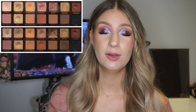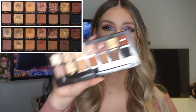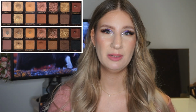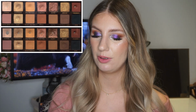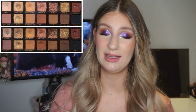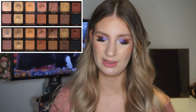So for the 3 last shades in the palette, I haven't reached for these ones too much, but the first one out of the 3 is the shade Rustic, which I have used twice. It is definitely more cool toned than this one here for an outer corner shade. And I haven't really been reaching for this one because it serves a similar purpose as Sienna, so I can only really reach for one of those at a time, and I've been going for Sienna much more than Rustic. But that is the next shade. I'm hoping to reach for this one more maybe in the later half of the year, so like autumn and winter, or like end of the year, I guess.